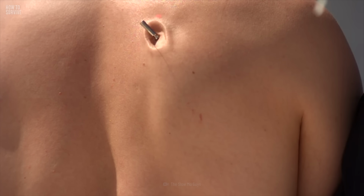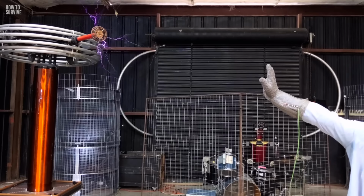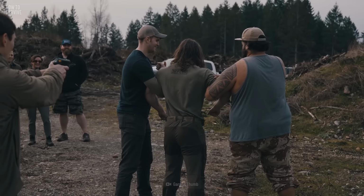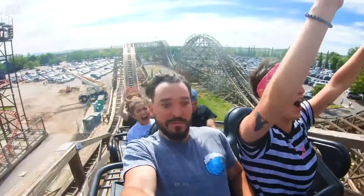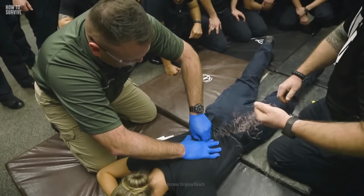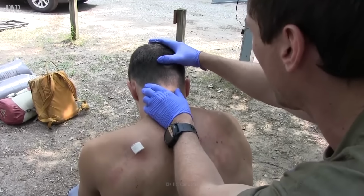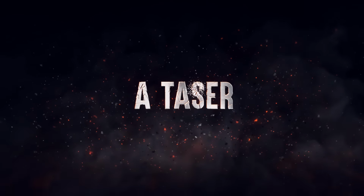Two small darts pierce your skin, and you immediately lose control of your body. As 50,000 volts of electricity current courses through you, pain shoots up your back, and your brain feels like it's shaking against your skull. If you could grab those two wires, maybe you could remove the darts from your body, or perhaps you'd make things worse. Here's how to survive a taser.